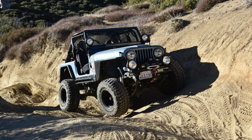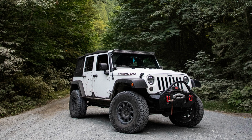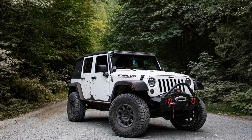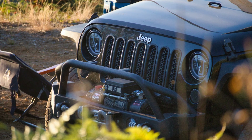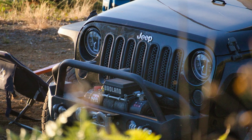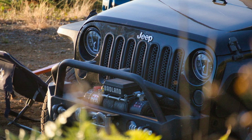What's more, it's not just about looks. This bumper is built tough to handle the gnarliest off-road challenges. Tiger Auto nailed it with this one. It's a jaw-dropping upgrade for any Gladiator owner looking to conquer both style and terrain.